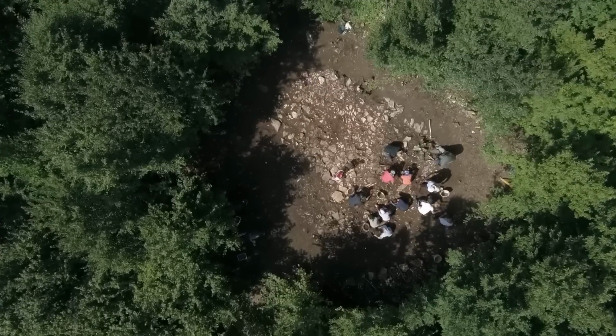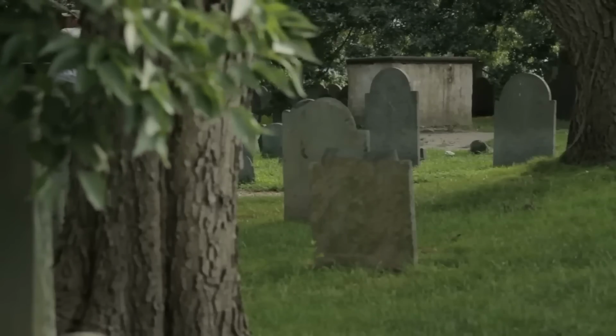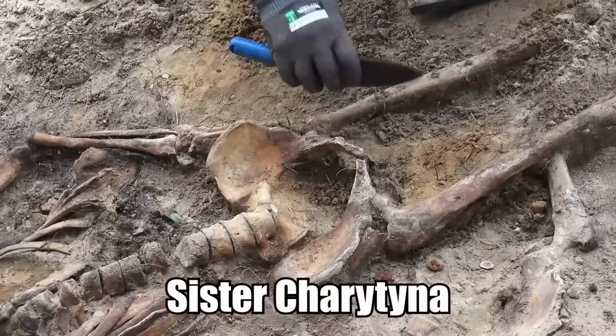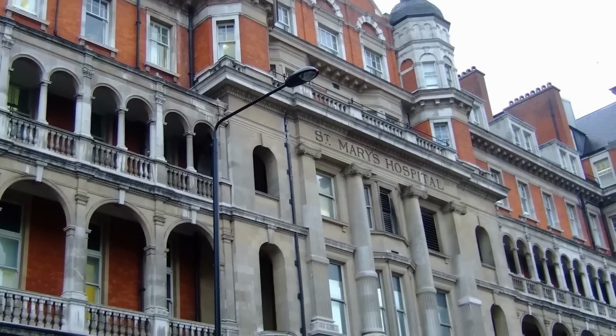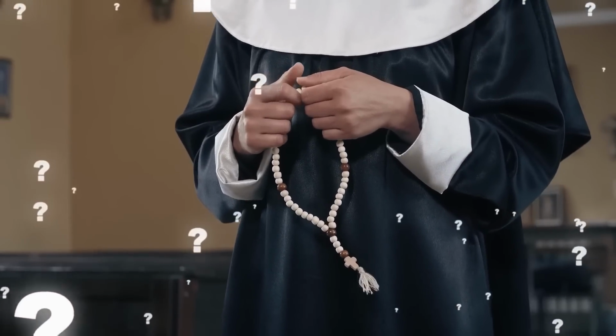Archaeologists were eager to find out where the murdered nuns had been buried so they could properly put them to rest. They excavated a site in Gdansk in July of 2020 and found the remains of Sister Chartina. Additional excavations in Olsztyn revealed the remains of 3 more sisters who had been nurses at St. Mary's Hospital. However, there were 3 nuns left to be found.